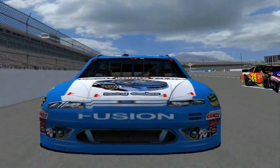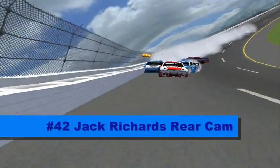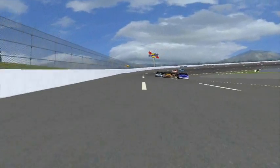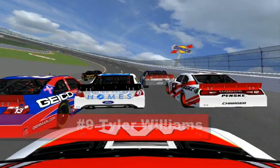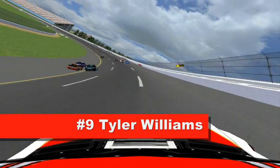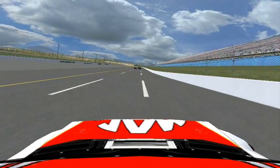And here we are with another rear camera. This is the rear camera of the 42 of Jack Richards. Well, how close was that? The 42 almost gets into it. Here we are with one last view from the 9 of Tyler Williams. Tyler Williams, he just had nowhere to go as his teammate just spins in front of him as he slaps the wall really hard. Wow, that is unbelievable. Talladega is unpredictable.